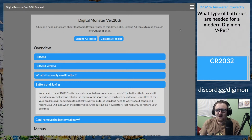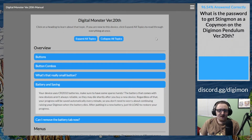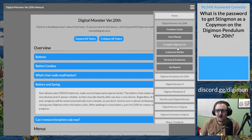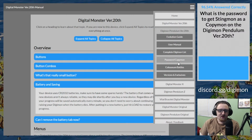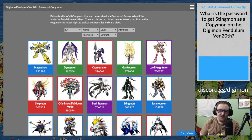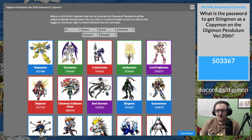So next one, 96.54% got, what is the password to get Stingmon as a Copymon on the Digimon Pendulum 20th? So as long as you know how to navigate the menu, you should know right where to go from here. So we go to the menu, like, okay, device, Digimon Pendulum 20th. And what do we see right away? We see password Copymon. And we go into that, and we can see, here's Stingmon right here. So what's the code? It is, of course, 503367.